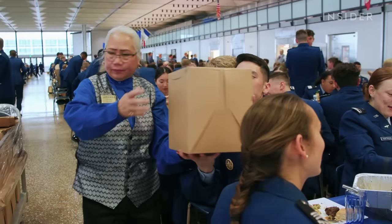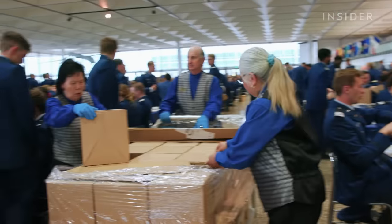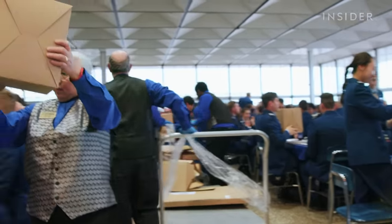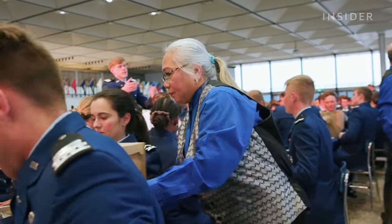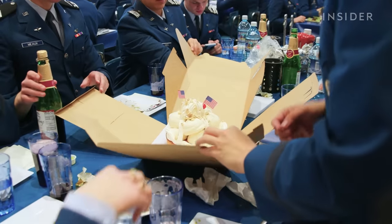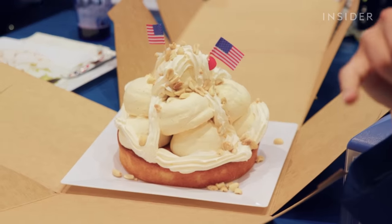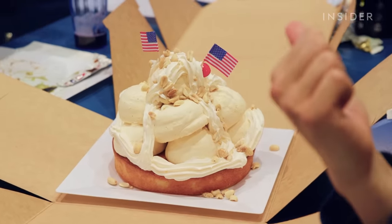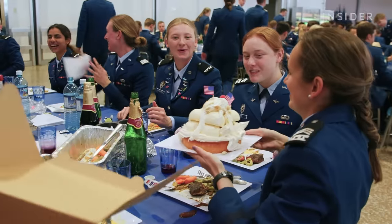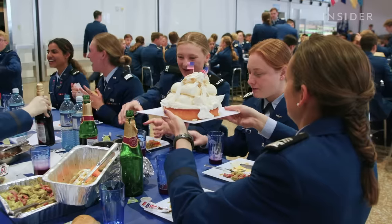Before dinner ends, the wait staff brings out Mitch's Mountains, a dessert made earlier in the week by upperclassmen just for today's occasion. The Mitch's workers came in and they brought us these boxes, and we're like, oh, what's that? Then they open them and it's just this pile of dessert. It's pound cake on the bottom, topped with a bunch of scoops of ice cream and whipped cream and cherries and American flags on top to celebrate our country. That was one of the cool experiences for us as freshmen.